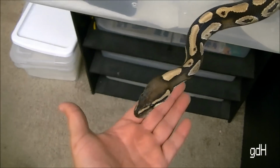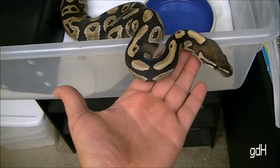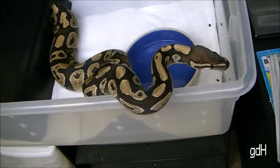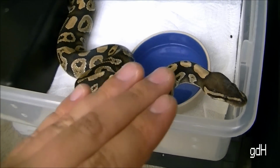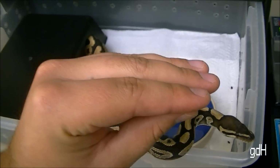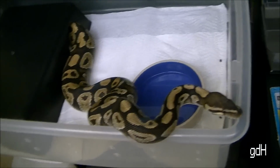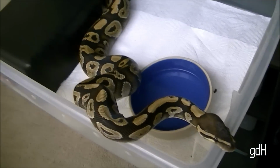As you can see, he's not going to bite me, because I know the snake's body language. You will know when they're going to strike at you when they're coiled in that S and their body is kind of moving back and forth, like a heartbeat. That means they're on edge. They're going to strike.